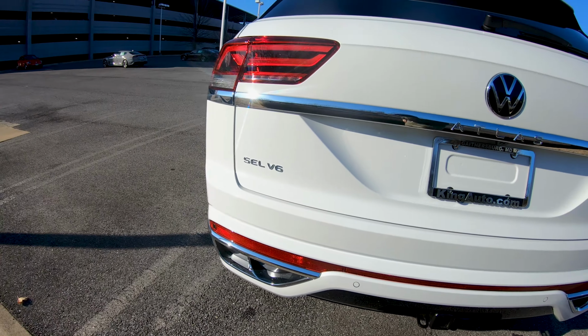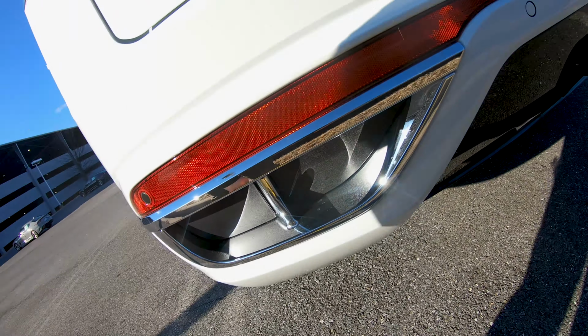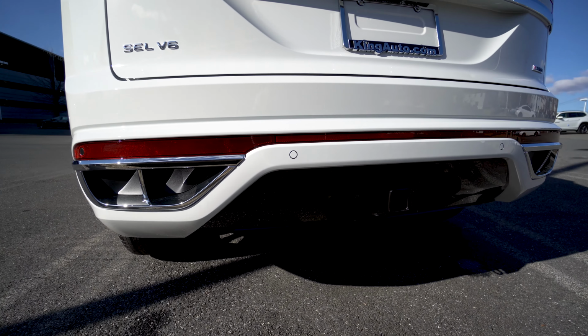And then the one bad thing is this one is actually a competitor with the Audi Q8, and they both have fake exhausts. Why would you do it? Just make it real, make it cooler. I don't know, but it's chrome, even if it doesn't have it.